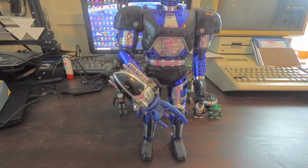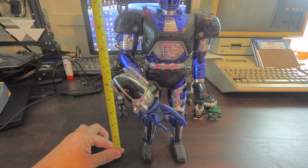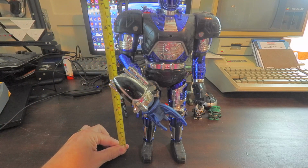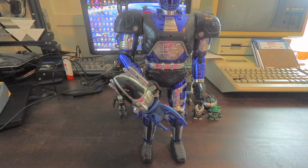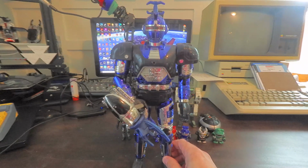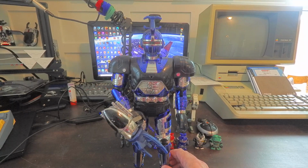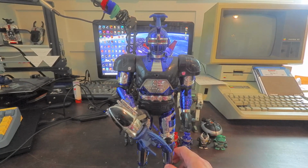I think this is a 10-inch. Might technically be a foot tall. Let's see. Yeah, he's actually closer to a foot and a half inch, 12.5 inches tall. The 12-inch B Fighter Blue Beat / Blue Stingerborg Drew from Beetleborgs, as we all remember. This is a really cool figure.